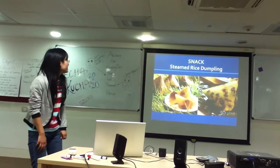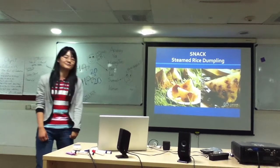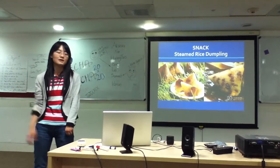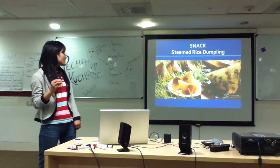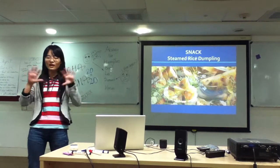This is steamed rice dumpling. It comes from China, but it's popular in other countries now. There are a lot of types.